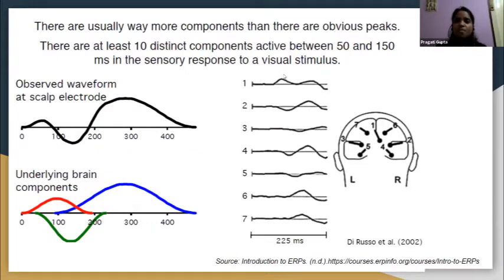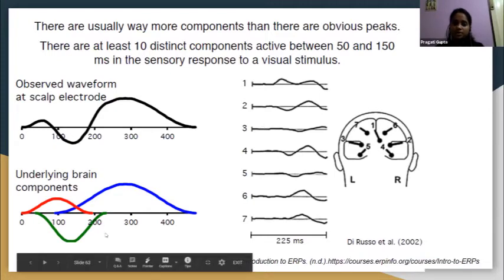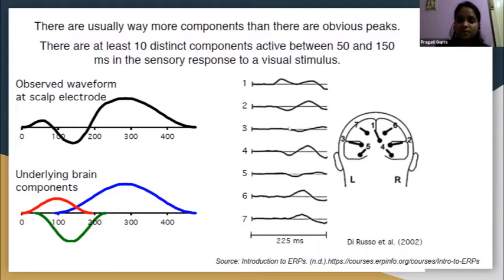There are usually more components than there are peaks. For example, for the basic processing of P1 or N1, there are 10 different components. We see one N1 and one P1, but there are 10 different components for this early visual stimulus. So you can see how these components affect this particular peak.